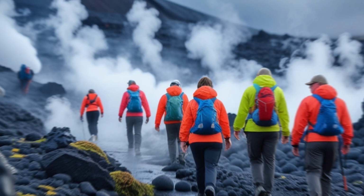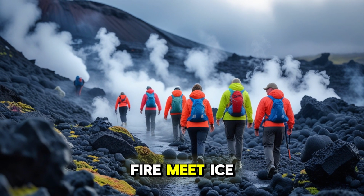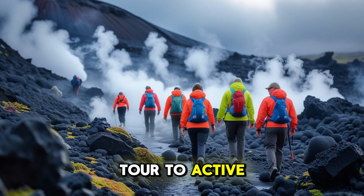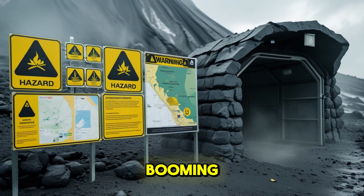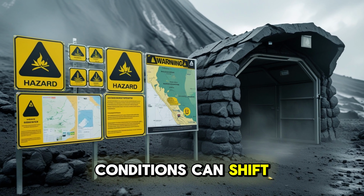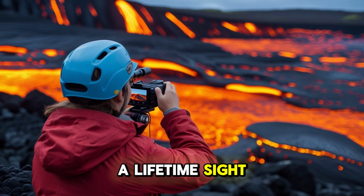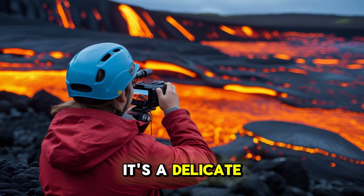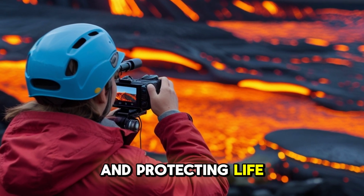Every year, thrill seekers come to Iceland hoping to see fire meet ice. Tours to active volcanoes, glowing craters, and steaming valleys are booming. But with beauty comes danger. Conditions can shift in seconds. For many, it's a once-in-a-lifetime sight. For locals, it's a delicate dance between welcoming the world and protecting life.